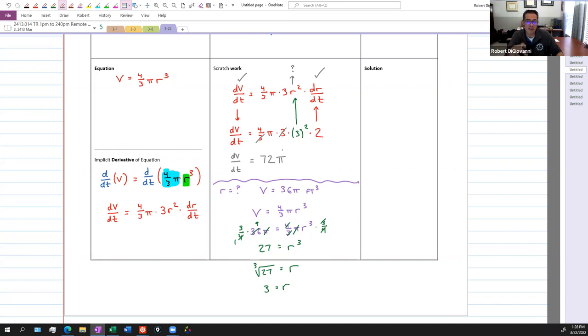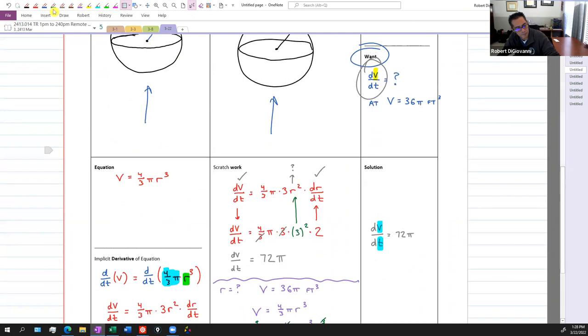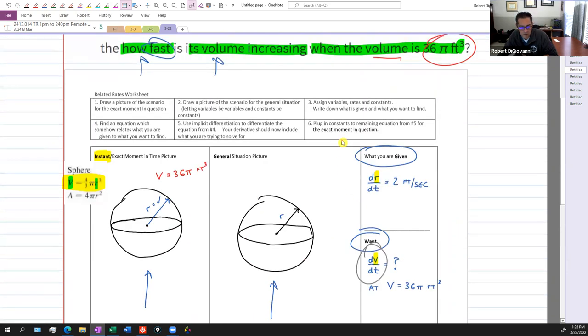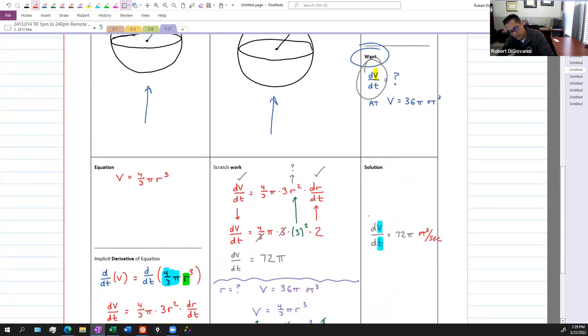But this answer needs to be written with the correct units. So I'm going to come to my final solution, dV/dt equals 72 pi. Now, the way that I always look at the units is I just go to this ratio. It's volume over time, right? Volume is measured in what? Well, our sphere was measured in feet here, so volume would be cubic feet. So I'm going to put here cubic feet per time, and time in this problem was measured in seconds, so I'm going to put per second. There it is.